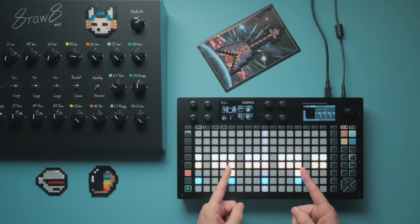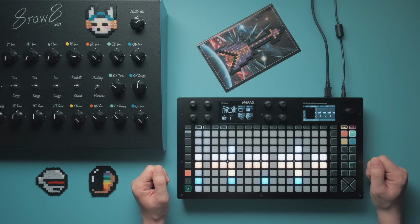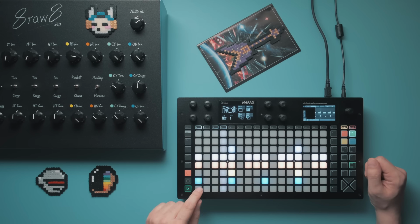But on the 2 and 4 I want something different. An open hat is a little bit too dominant. So instead, we can use the 808's third hi-hat sound, which you get by programming a closed and open hat on the same step. Some accents for good measure to get the beat pumping.